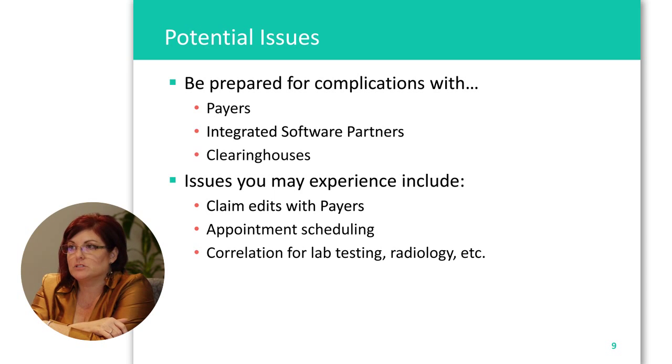Many of the payers are sending out regular newsletters to let all of the providers know where they are and what their new transition process is with ICD-10. They may even provide you with some claim edit information for your specialty. So make sure that you're signing up and you're getting the benefit of those newsletters.